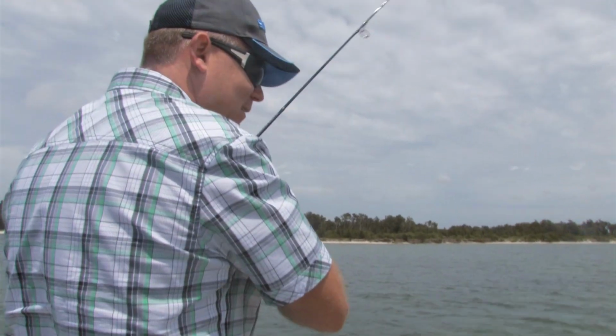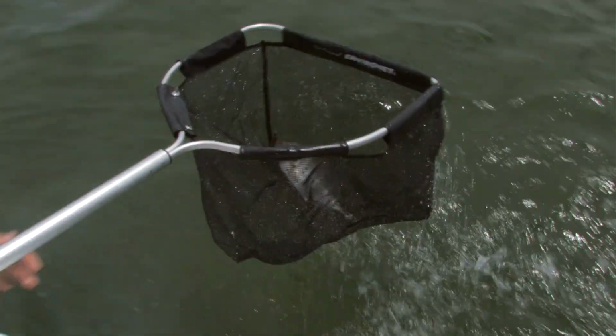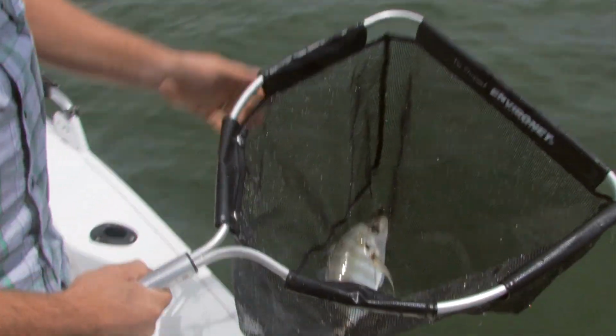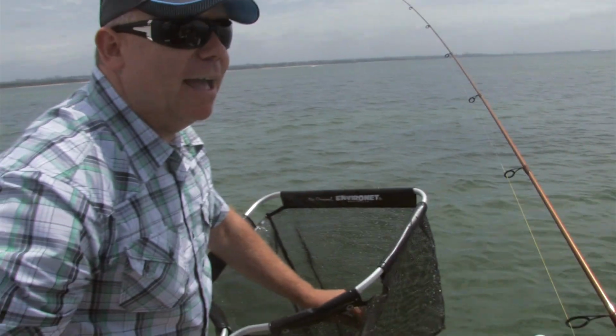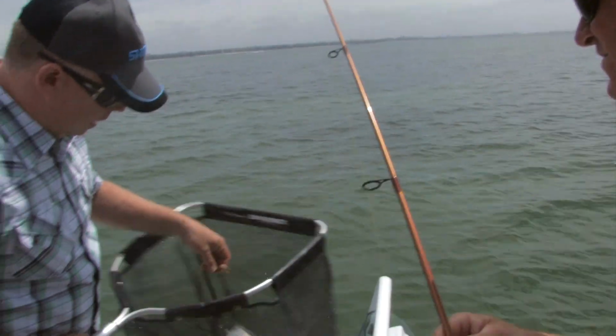Oh, it's a trevally. It's a nice trevally. Beautiful trevally. He's absolutely hammered that plastic. Now what do you reckon, Paul? Hang on to that one? I think we're going to have to hang on to him. The flathead have been a little bit slow at the moment.